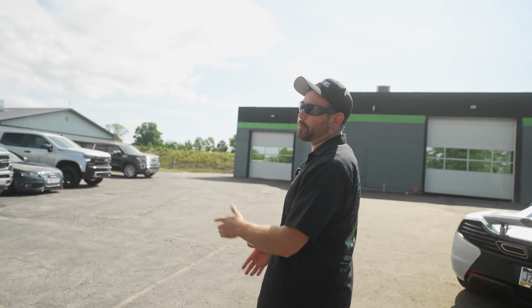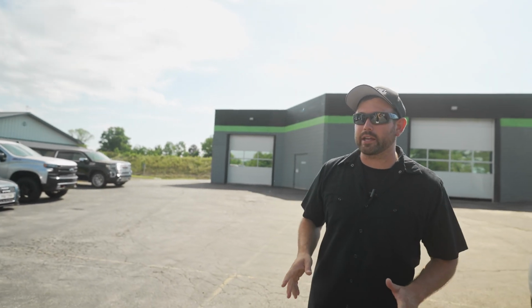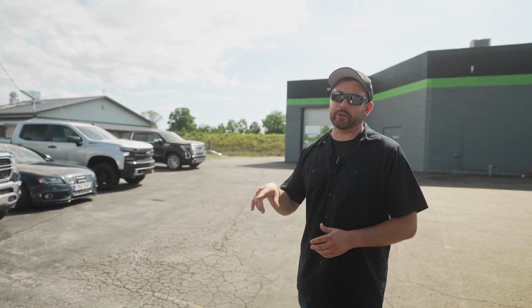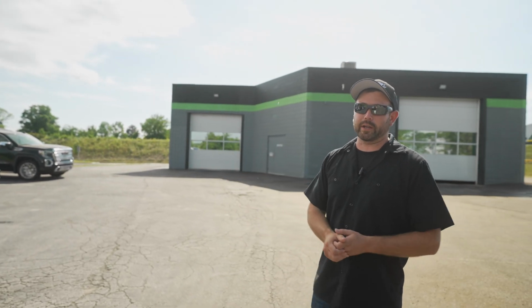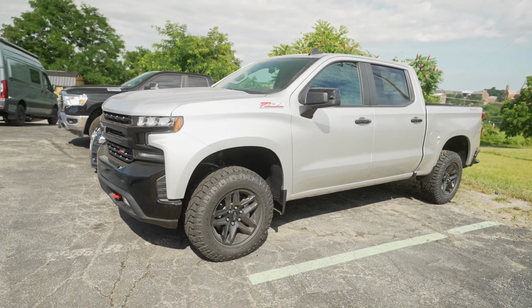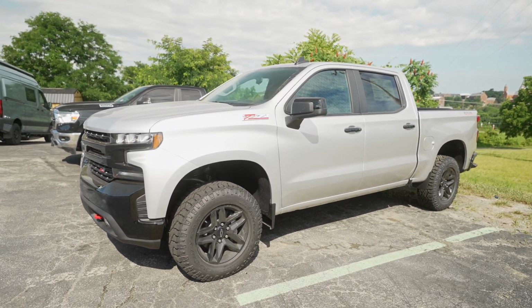So we're doing XR Plus tint on the front windows. That's a super high heat rejection film, 98% of infrared blocking. And then we're also doing paint protection on the front. So the hood, the fenders, and then up the A-pillars and the top of the roof are getting protected. And this Z71 Silverado is here for window tint on the front windows, straight from the dealership.